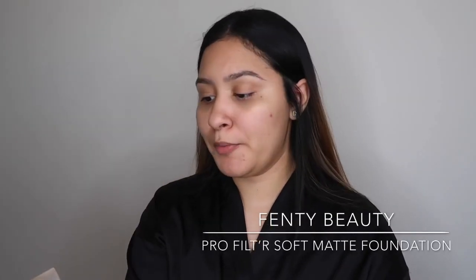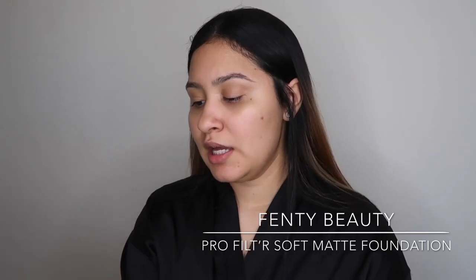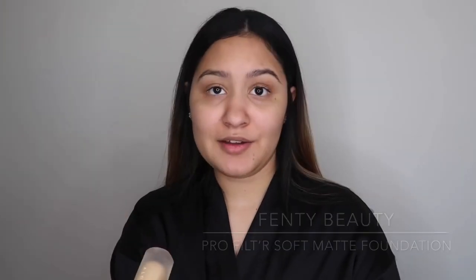And usually I would go in with my eyebrows first, but I don't know why I've been going in with foundation first. So that's what we're going to be doing. I am going to be using my Fenty Beauty Pro Filt'r foundation. This is in the shade 235, but this foundation I am in love with. I used to really dislike it. I feel like it made my skin break out a lot, but I just didn't use it as much. So whenever I am wearing makeup, this is the one that I turn to.